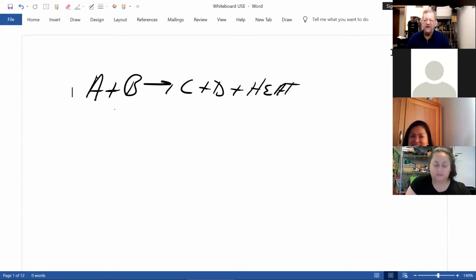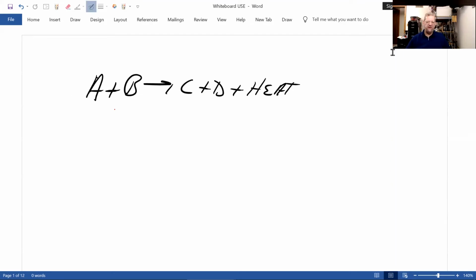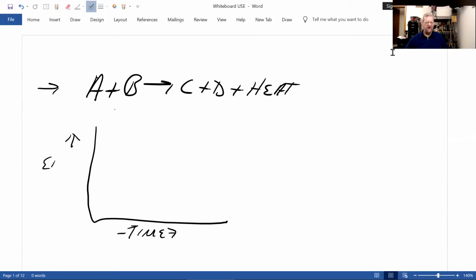All right. Question is, draw the energy diagram for the following reaction. And remember, on the x-axis of the energy diagram, you have time. And on the y-axis, you have energy. Now, there's a conservation of energy. The total energy on this side equals the total energy on this side. You never create or destroy energy.